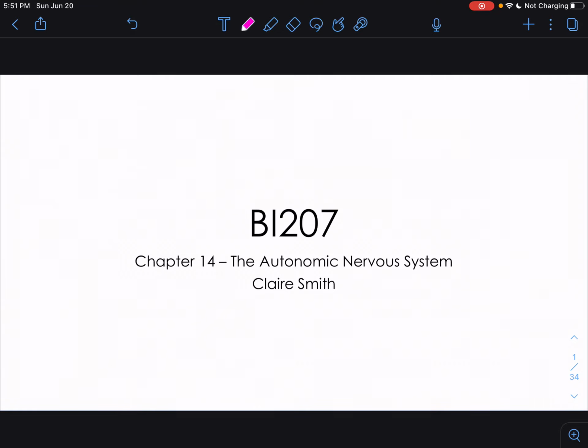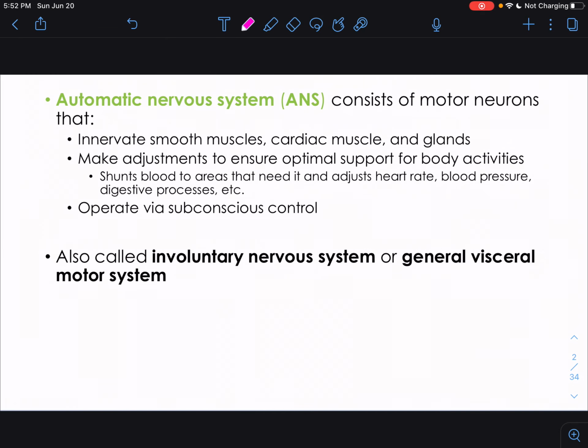Hello, everybody. This is going to be our last lecture for the semester, covering our information from Chapter 14 of your MERB text, which is on the autonomic nervous system. Okay. So the autonomic nervous system is part of the peripheral nervous system.